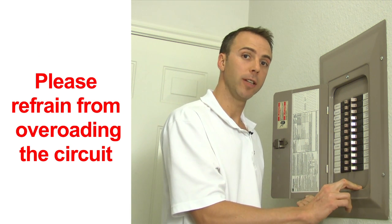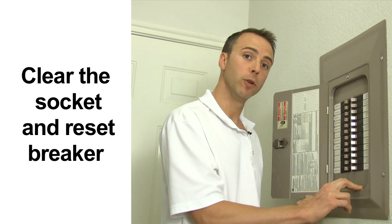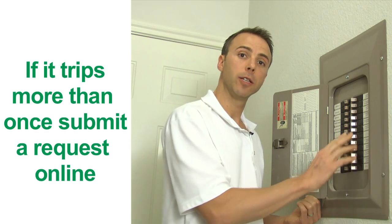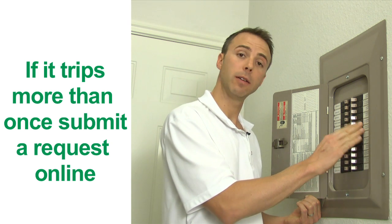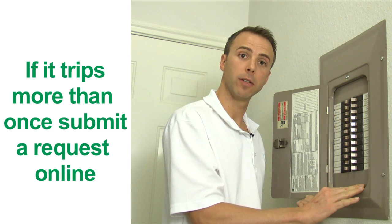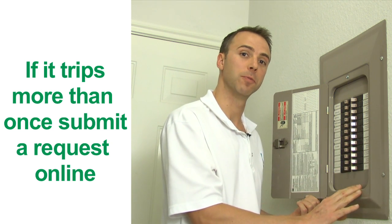Please refrain from plugging that many in again to that single socket, and feel free to come in after you've removed those and reset this to the on position. If this automatically trips more than once, please refrain from using it, leave it in the off position, and notify us immediately. We'll have an electrician come out and take a peek. We're happy to help you with any issues you may have with your electrical system.